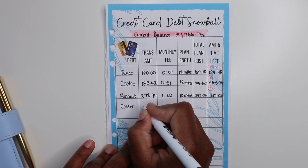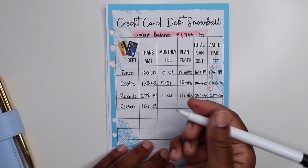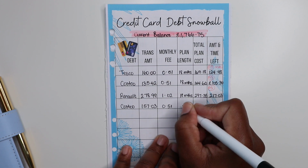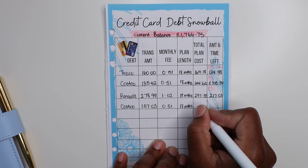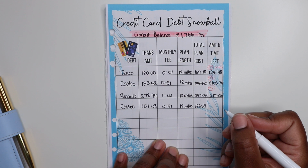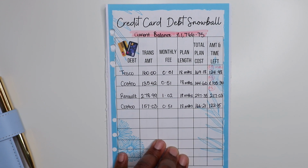All right, so the transaction amount for this other Costco transaction was $157.03. I've been in Costco a lot, ain't I? But these are just over the months, guys. Right, so $157.03. The monthly fee is 51 pence, and it's 18 months. And the total plan cost is $166.21. And we have got $122.15 left, and we've got 15 months left.